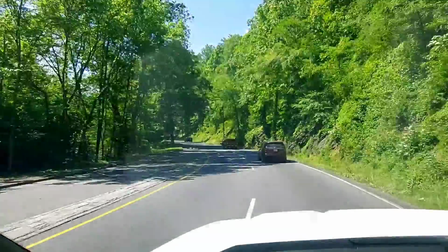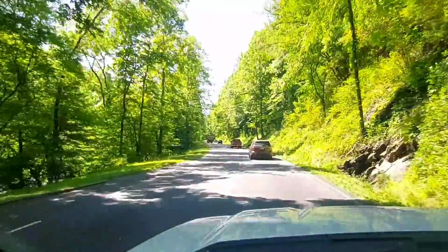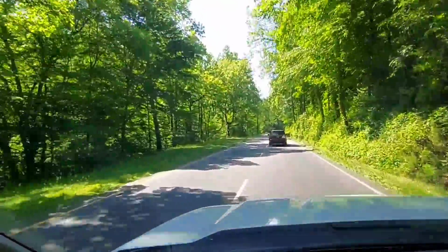Close the windows so we don't get too much noise there. That's better. It's a beautiful ride. It's a nice ride. There is some traffic. It doesn't appear to be too bad as of yet.